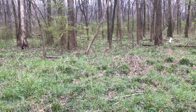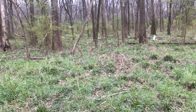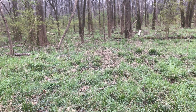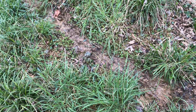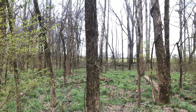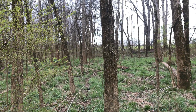Alright, so I was able to find a way to get across that creek back there where I saw the rooting, and it was pretty fresh. It looked like it had been done either last night or yesterday, and I decided to follow some of these trails. There are several of these trails that have been used a lot, so I'm going to follow some of these. This one here leads up into a field that's still on the property. I'm going to follow it and see where it looks like they're going.